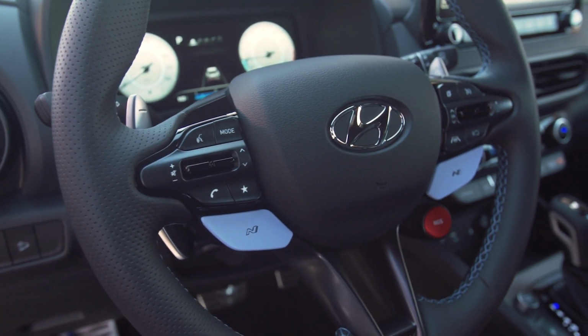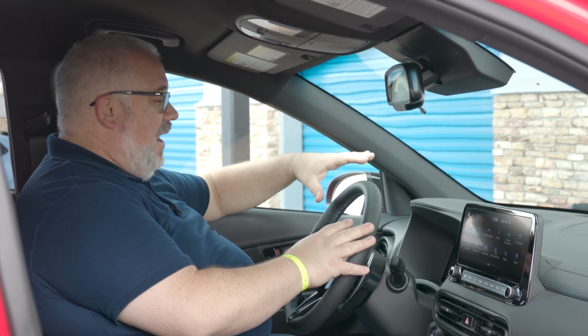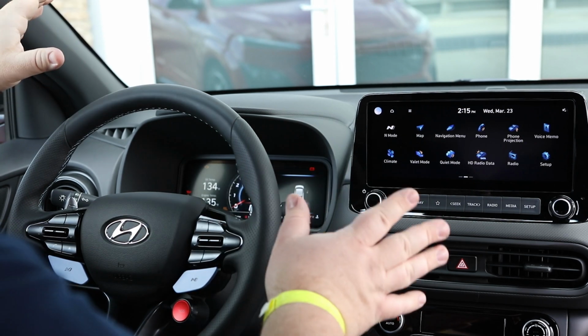One of the great things about any of these N vehicles is the amount of adjustability and information that Hyundai actually lets you have. Now, first of all, you've got the digital gauge cluster, which changes depending on which mode you're in. Right now, it's in N mode. Basically, everything's turned up to 11.